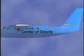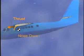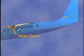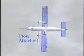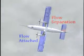There are indications that for aircraft whose thrust line is above the center of gravity, adding power might induce enough of a nose-down pitching moment to stall the horizontal tail. Also, for some aircraft, side slip may induce separation at the junction of the vertical and horizontal surfaces.